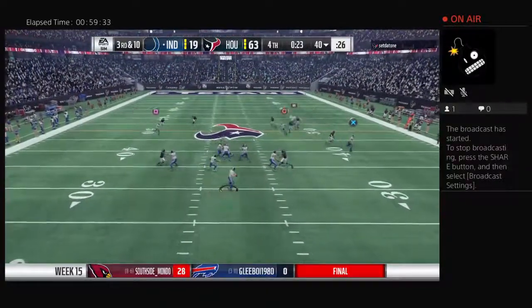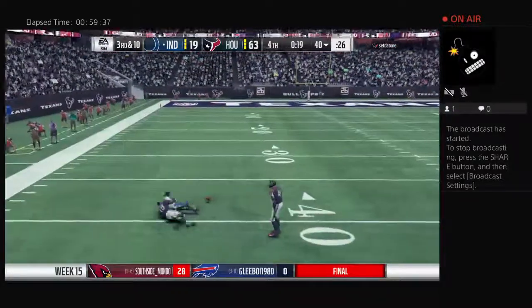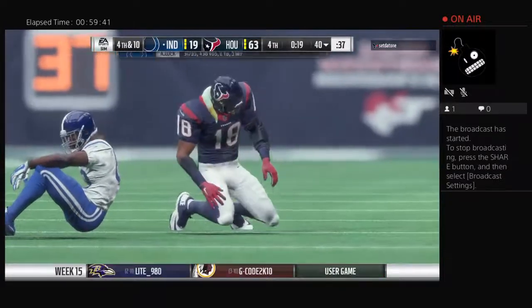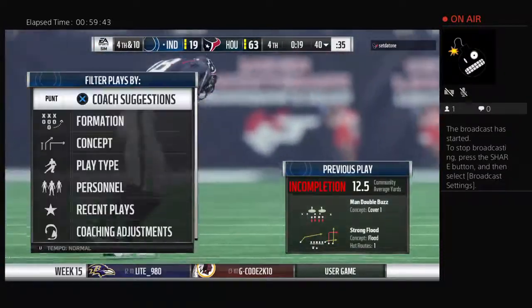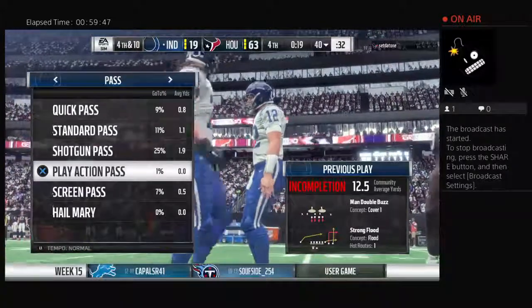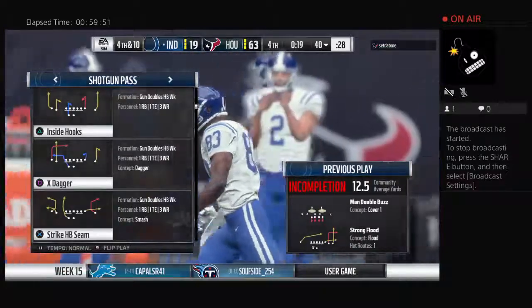Throwing again is Locke. And incomplete. The contact made the ball roam free and brings up fourth down. It's a lot of contact going on there, and in the end, unable to keep two hands on the football and bring it into his body. Everything looked pretty good until the finish.